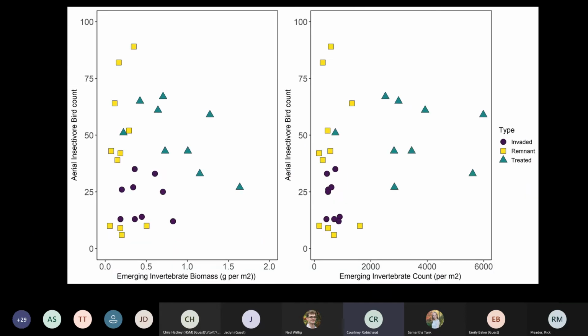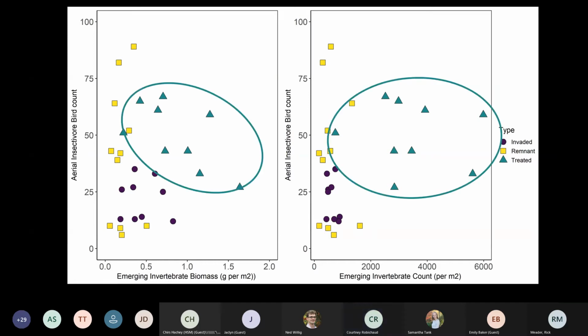And now when we relate the two, this is the pattern, or sort of non-pattern, that you see. The one on your left is emerging invertebrate biomass compared to the aerial insectivore bird count, so the total count. And the one on your right is the emerging invertebrate count, so just the number of prey items, compared to the aerial insectivore bird count. And you can see that for the herbicide-treated sites, there was higher biomass, there was higher invertebrate count, and there was a pretty consistently higher amount of aerial insectivores foraging there, in particular compared to Phragmites australis habitat, where even the sites that had slightly higher biomass, there's not necessarily a clear relationship between higher biomass or higher counts and more aerial insectivore birds.